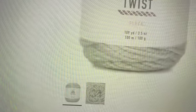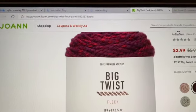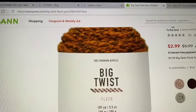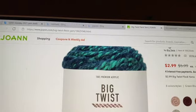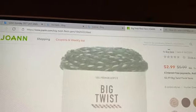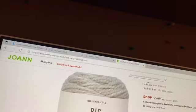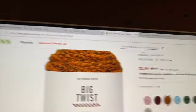But let's see, out of stock, let's see the red. Out of stock, the blue. The blue has some in stock. This is pretty. Rust has some in stock. That does not. Hunter green, nope. Beige, I don't think. Yep, the beige has some in stock, and that's it. So the beige and the blue and the rust have some in stock for $2.99.